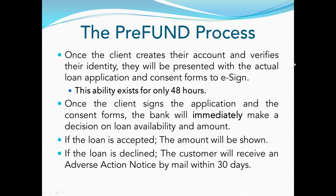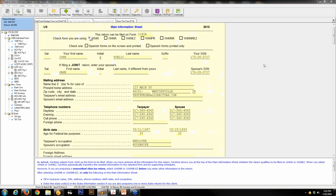Now, I'm going to take a second from this presentation and hop over to the actual software itself so we can give you an example of what we're talking about. I have a practice return loaded up, and if you're seeing the screen, this is the desktop version of the software. If you're using the online version, it might look different, but all the forms are essentially the same. If you're using the interview-based software, you don't need to worry about this part, because the main part that we're going to be worrying about is the actual application itself.